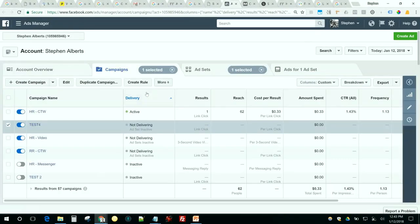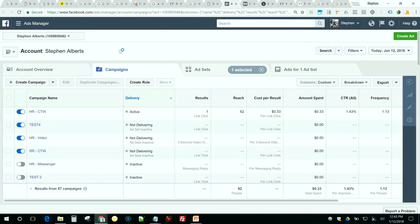When you're in Facebook, you don't want to boost the post. You want to go to the Facebook Ads Manager. And the reason is you can pick more. Boosting a post is easier, but you can really dial in the targeting in the Ads Manager. So go to facebook.com/ads/manager and sign up for an account.